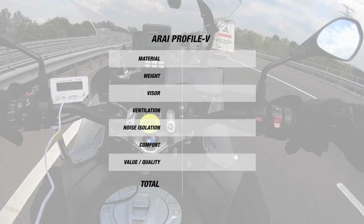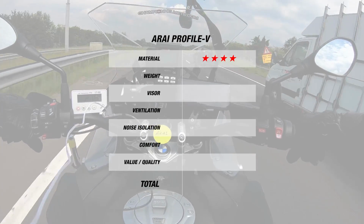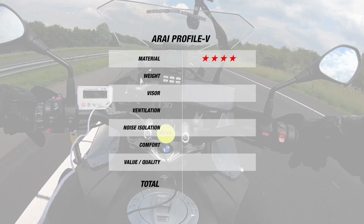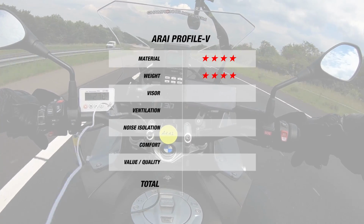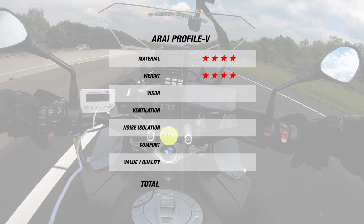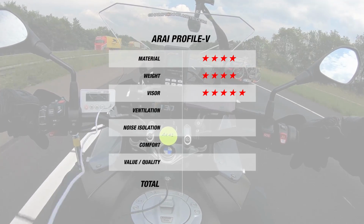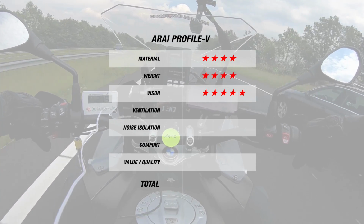For material, this helmet earns 4 stars for its fiberglass shell and 3 shell sizes. For its decent weight, this helmet gets another 4 stars. The excellent visor of the Profile-V also gives it another 5 stars, even though it doesn't have an integrated sun visor. Unfortunately, with the 7-degree difference, this helmet did poorly with 1 star.